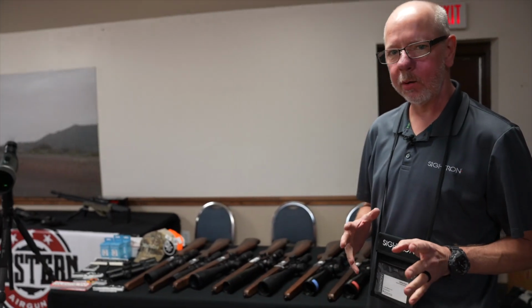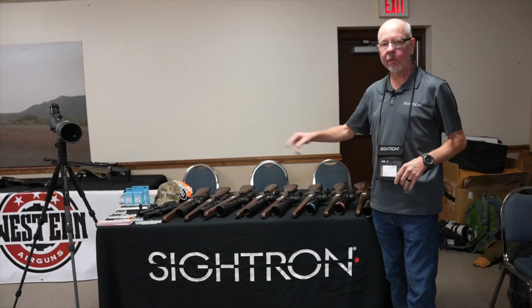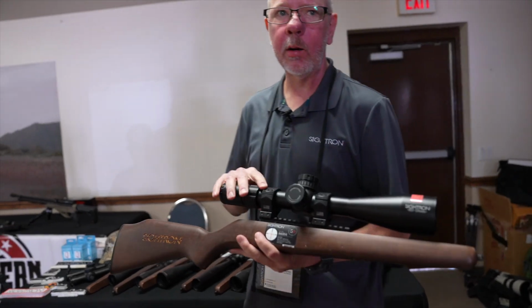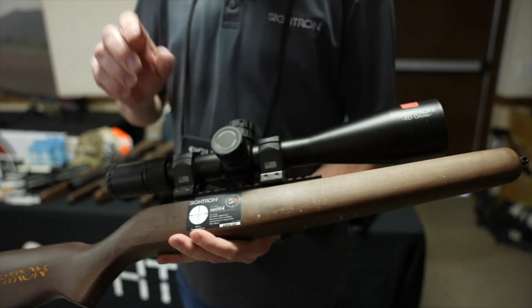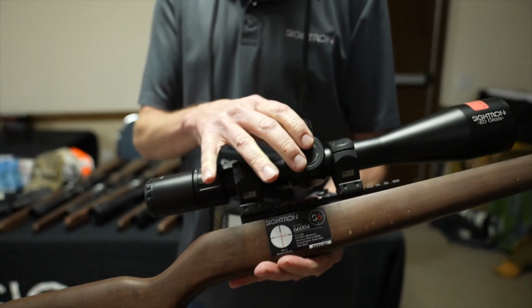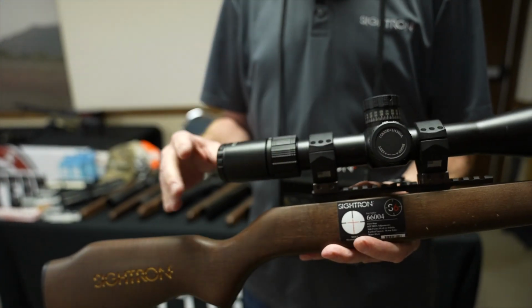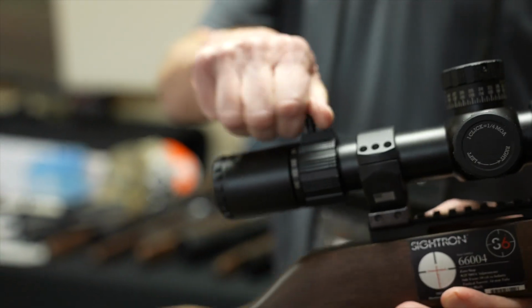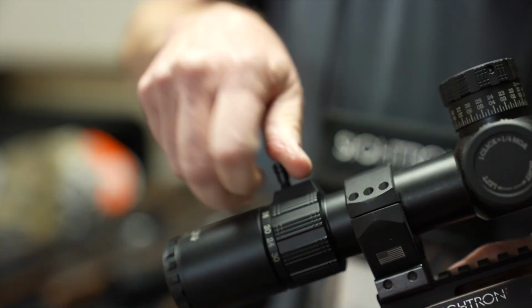Now, some of the exciting things that we're showing here at the event have kept us on our toes and very busy. As I mentioned, the S6 lineup of the 1 to 6s. The S6 lineup also has a 5 to 30 by 56. What's really great about this is the extra low dispersion glass, built-in zero stop, tactical turrets with a really audible click and real solid clicks, and ZAC 7 Rev Coat Plus multi-coatings. So really high-end performance on the multi-coatings, and the removable throw lever. This throw lever can actually come off if you don't want to use it. It just screws off.